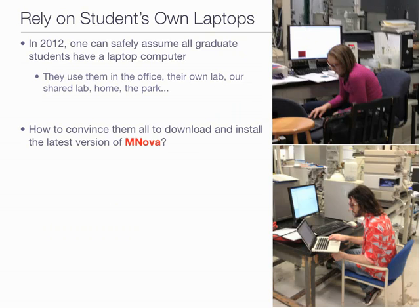So instead, we're going to use the students' own laptops. If this is 2012, you can assume that basically every student coming into the course is going to walk in with some kind of laptop. They're taking them everywhere. They bring them into our lab, and they're using them all the time. So we're just going to capitalize on the resource that already exists.